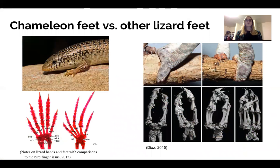And then their feet versus other lizards' feet. So they both have 5 toes. However, due to their arboreal lifestyle, chameleons have evolved the bundled toes so that they're capable of walking on those small branches, whereas other lizards aren't living in trees. They're mostly living on the ground, and they don't walk out on limbs, so they still have their toes separated.